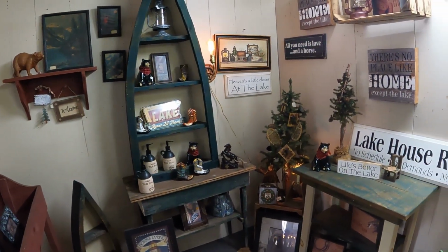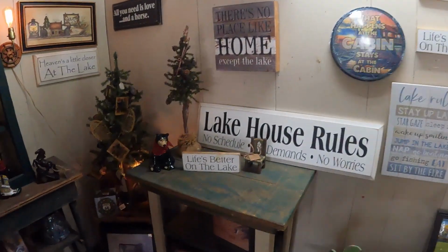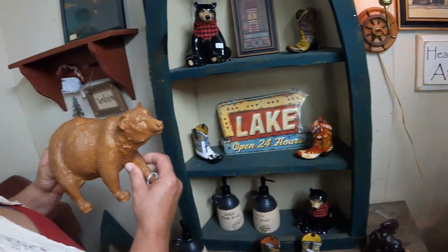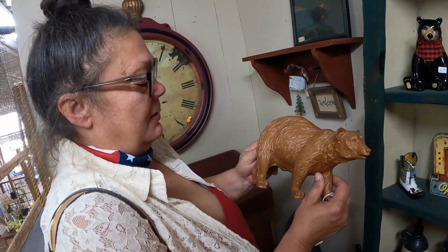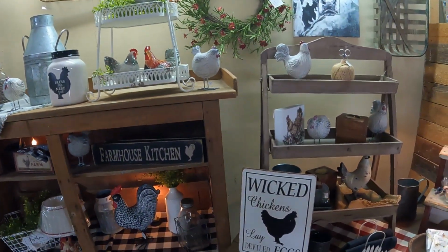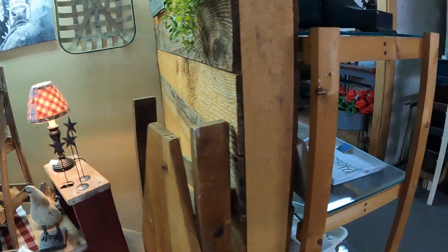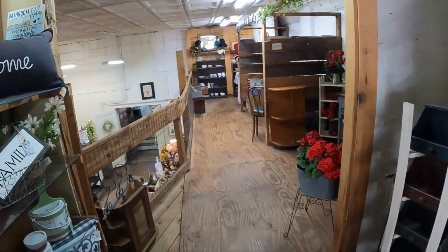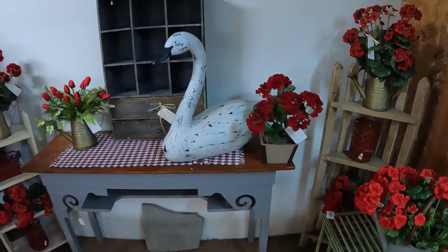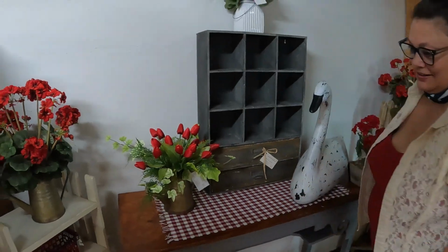Oh, some sweet bear decor. I like this too. A little wood carved bear. I like him because he's unique. Yeah, he's cool. Farmhouse set up. I was just gonna say that. Wicked chickens laid deviled eggs. That's hysterical. Nope, I love my swans.